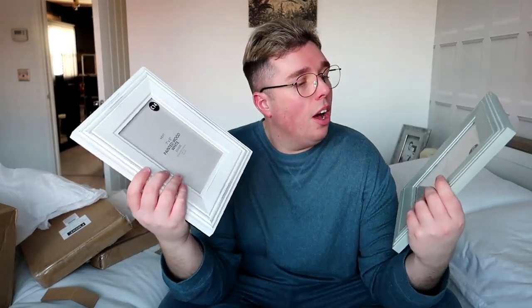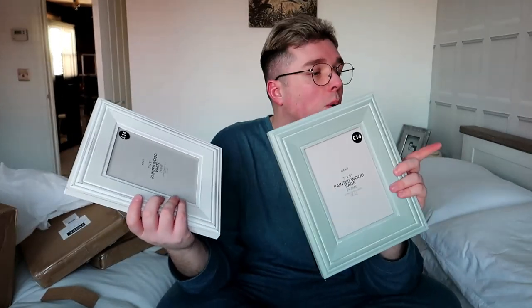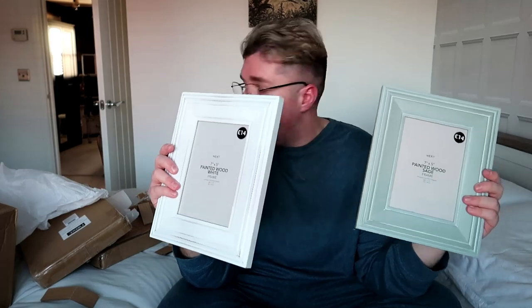I have purchased two of the same, but different. I like things to match, but at the same time, I don't like them to obviously match. So I've purchased two of the same, but in different colours: one in a sage green and one in a white. These will look lovely on the bedside tables. I need to get a photo for this one, or whichever one I decide to put in. I know which one I'm going to do. I think they'll look lovely.